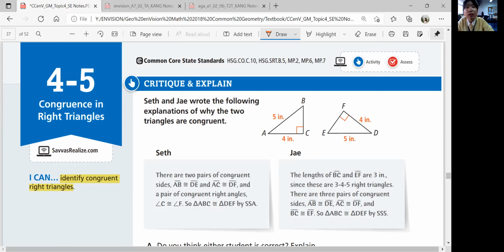Jay, however, says that the lengths of BC and EF are 3 inches, since these are 3, 4, 5 right triangles. You didn't learn this yet, but you'll learn it later. There are 3 pairs of congruent sides, AB congruent to DE, AC congruent to DF, and BC congruent to EF. So triangle ABC is congruent to triangle DEF by the SSS triangle congruence theorem.